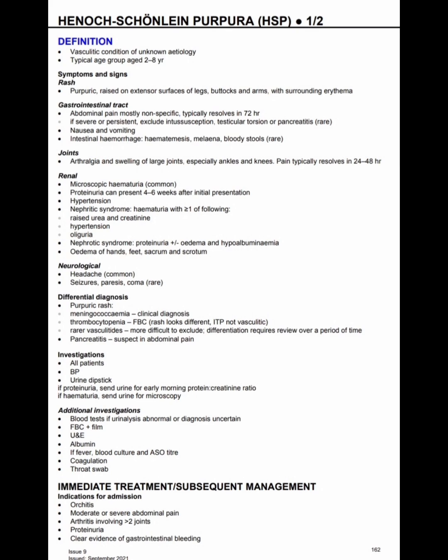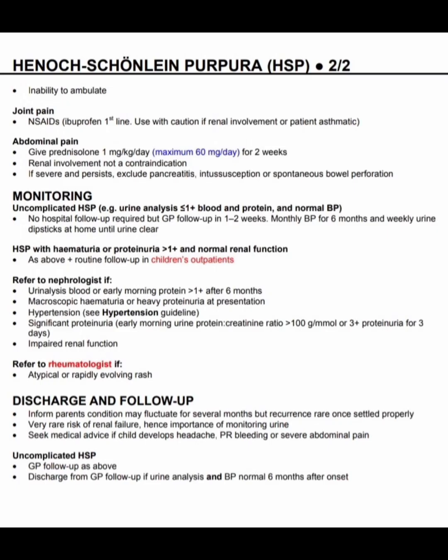So indications for admission of an HSP patient are orchitis, moderate to severe abdominal pain, arthritis involving more than 2 joints, proteinuria and clear evidence of gastrointestinal bleeding, inability to ambulate. These are the indications for admission of an HSP patient.